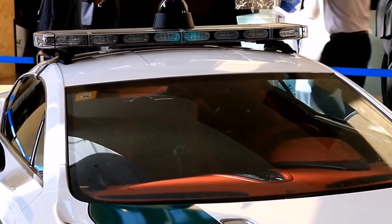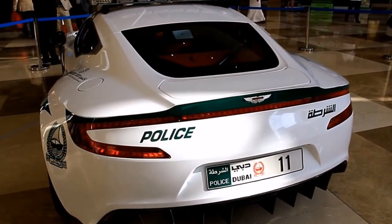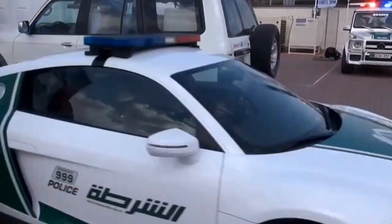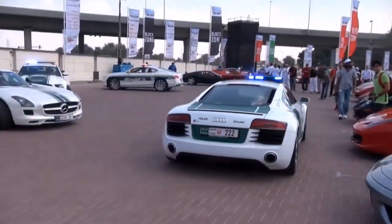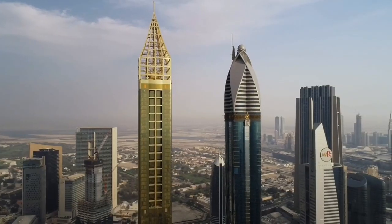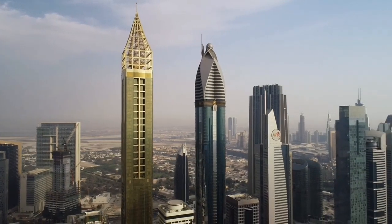Nothing can make a man feel more like James Bond than flooring an Aston Martin One-77. In any case, using these spectacular vehicles is simply Dubai being Dubai. But wait, Dubai is the 8th safest city in the world, so congratulations. Of course, this isn't entirely due to supercars.